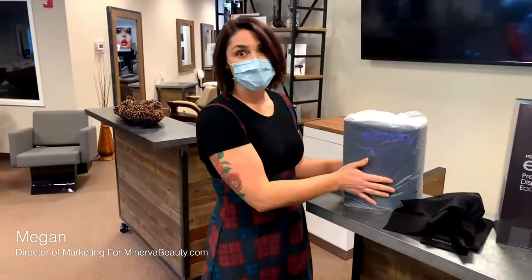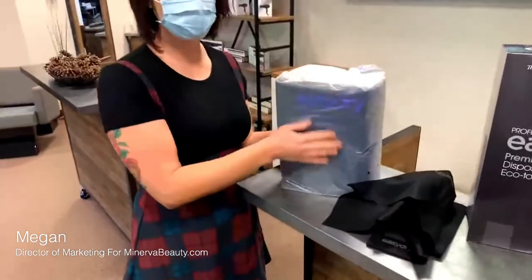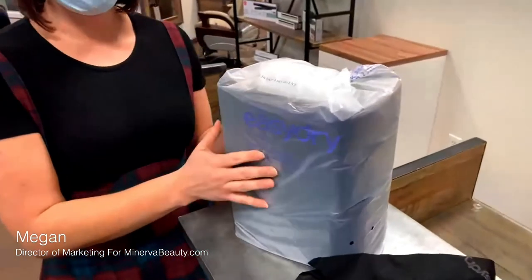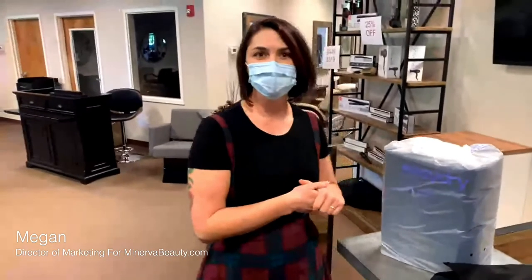What's also cool to me is that EasyDry really thought the whole process through. Even this plasticky looking packaging is biodegradable, which I think is just kind of cool. They got it all the way through.